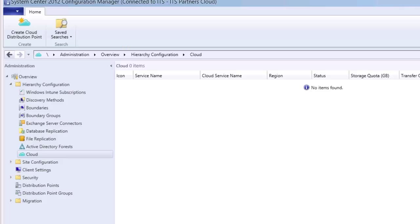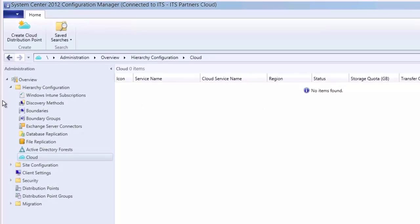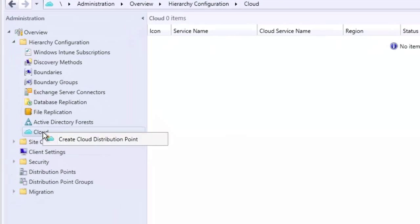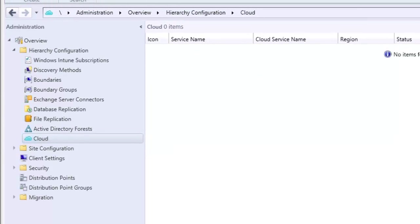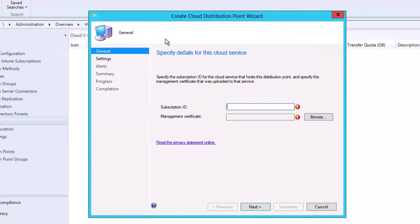So I'm ready to go into my Configuration Manager console and provision a cloud distribution point. Once you're in the Administration workspace and you've navigated to Overview, Hierarchy Configuration, and then Cloud, there are three different entry points to provision this service. You can right-click on Cloud in the menu and create it there. You can right-click on the white space and create it there. You can also go up to the ribbon here and click this button. All bring you to the same place.